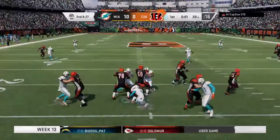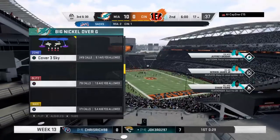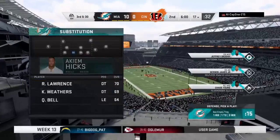Off play action. Fields under pressure, and he'll go down. They'll sack him on what ought to be the final play of this first quarter. 10-0 to score after 1 on EA Sports.